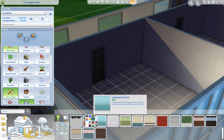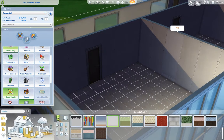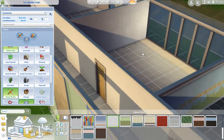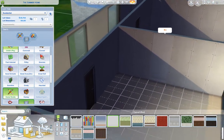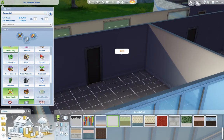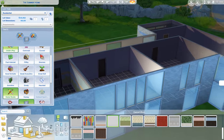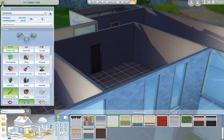This could be pretty cool for the painter's studio, but I feel like any kind of color would be too problematic. But I think Ashmelon way up the chat at some point said to use light colors for the painting studio, so I'll do that. This one can be... Yes, we decided this is the painting studio because I put all these walls in for the natural light. And then this is the writing studio.